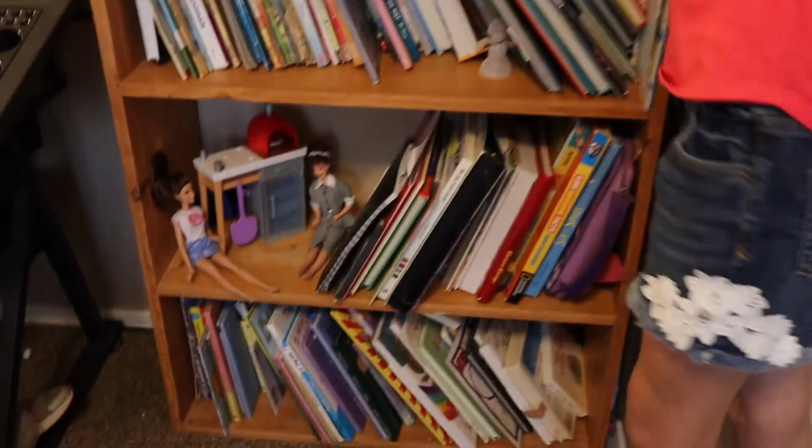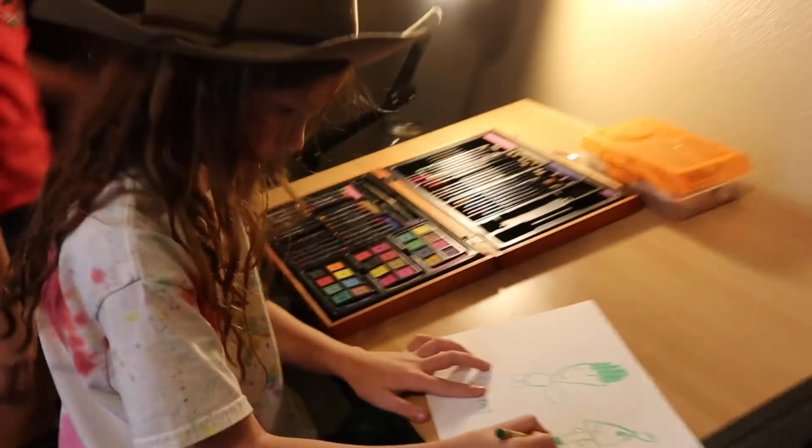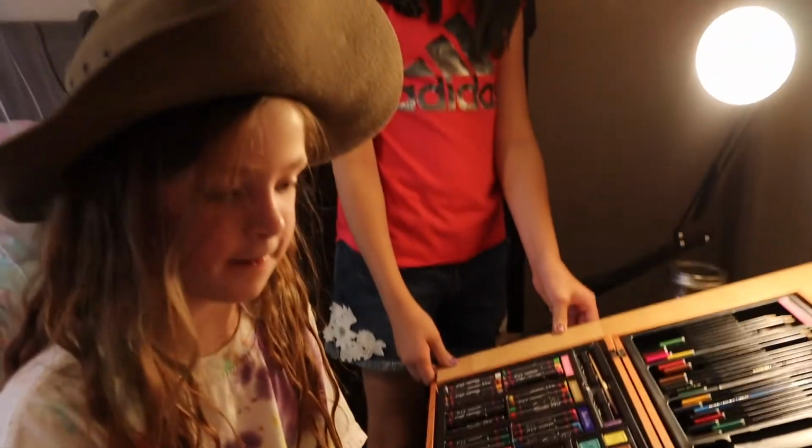Over here, we have the bookshelf. We have tons and tons of books and like figurine animals. So my sister is drawing here now, but this is her art table. Phineas and Ferb. My parents got this from Clearwater Beach. It's sand and it's so soft.